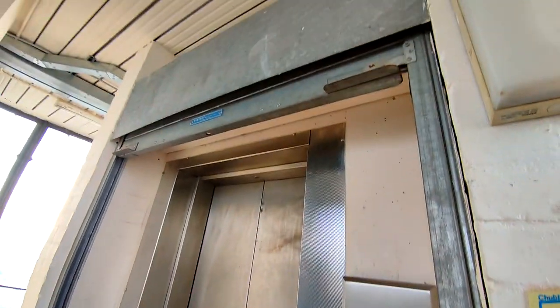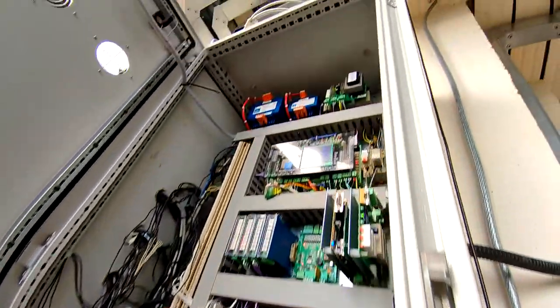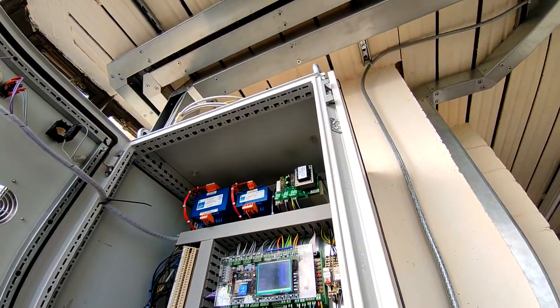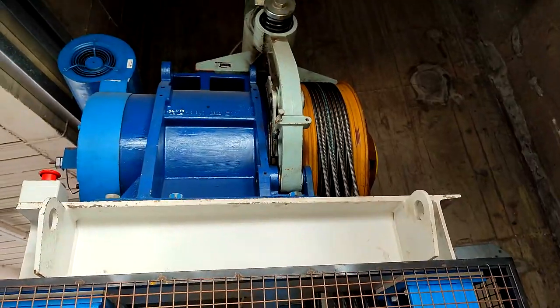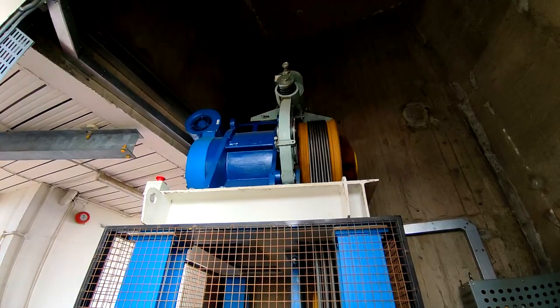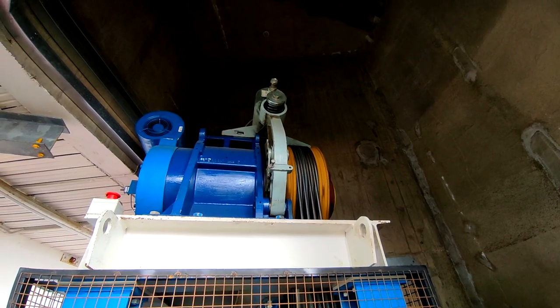And let's go into the motor room. Interestingly, the service lift actually opens its doors directly into the motor room of the high speed lift. Push button this time.